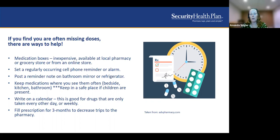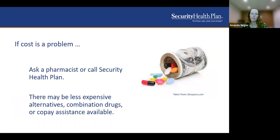Sometimes people say they store them in the bathroom in their medicine cabinet, and that's not always the best idea because the humidity from the shower and the water running can break down your medications. So just keep in mind storage, and make sure that wherever they're stored, they're kept safe from any kids that might be around or pets that you have. And then another really good way is just to have the pharmacy fill 90-day supplies if you're able to. That will decrease the number of times you have to run to pick up medications and remember to get them filled.